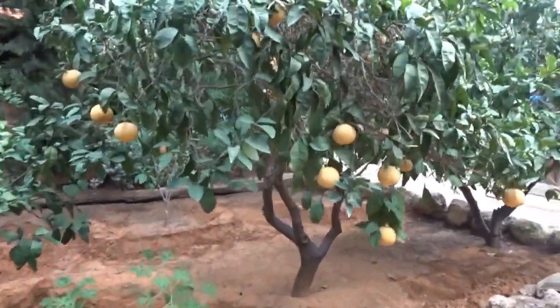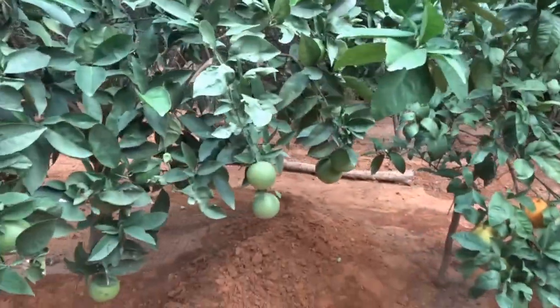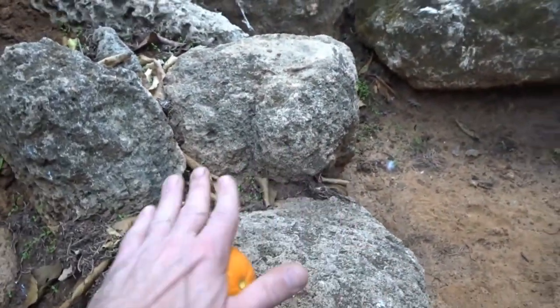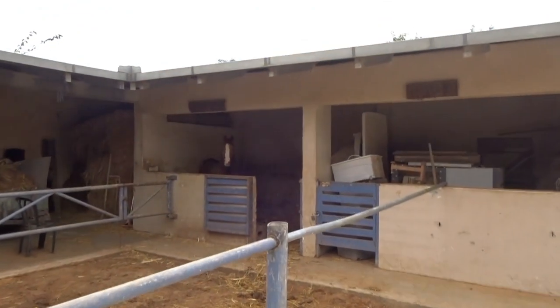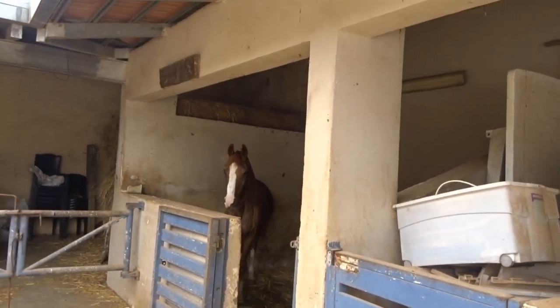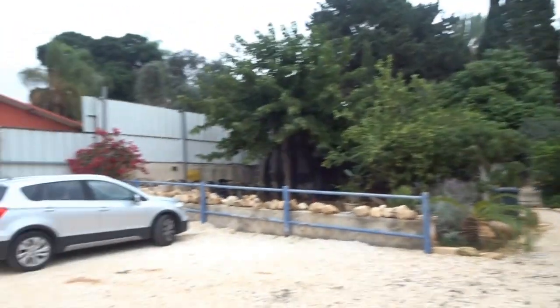These are mandarin, I think. Or maybe this is something else, but these are mandarins. Or maybe lemon, I'm not sure. Oh, I eat this later. Look, here's a horse. Hello. Boker tov. Look how beautiful, this is paradise. This is Lisa's car.